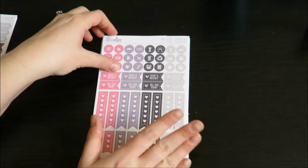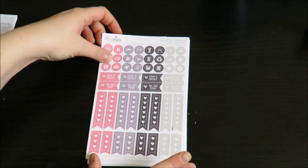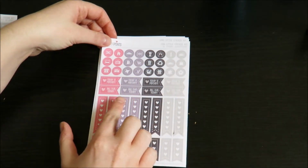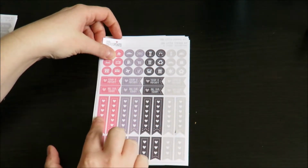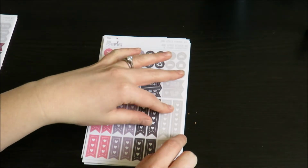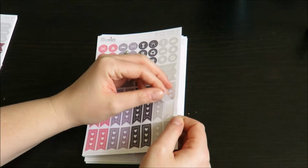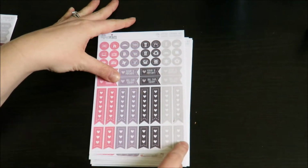So first is the smaller kit, like I said, and this is a Spring Adventure. And I'll just walk through the different sheets. First you get some icons up top, some little flags that say like payday and bill due, some heart checklists, and this is only peeling up because I already peeled it up to test the quality, and then I tried to put it back down. That's not anything that she did. And then some shorter heart checklists.